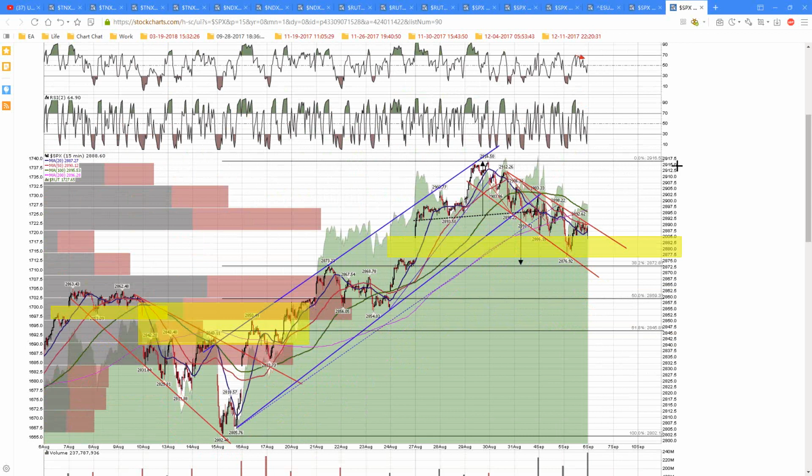I've drawn in effectively the island, but it does go a little lower than that. To fill that gap, we would need to reach the head and shoulder target, which I've got in the 2872/3 area, and of course main support is the monthly pivot at 2870 on ES. What are our chances of doing another leg down? Pretty good, as long as that trend line holds.